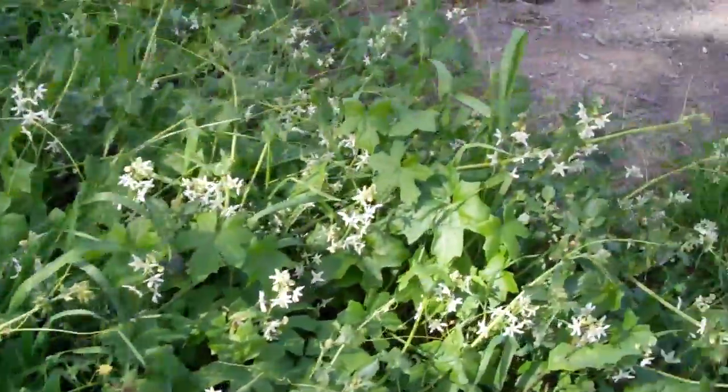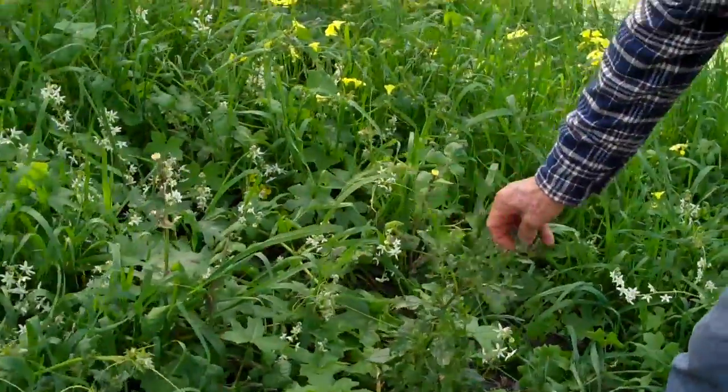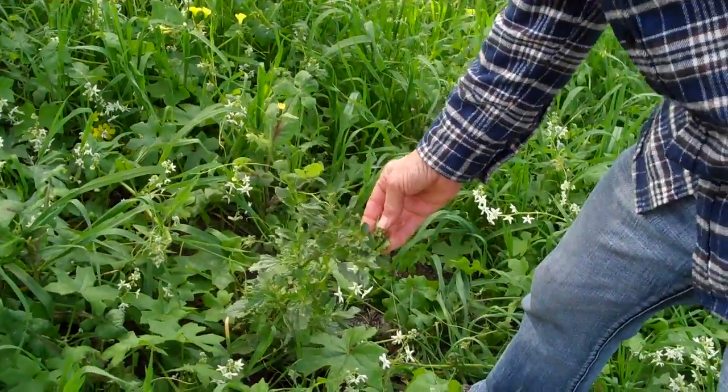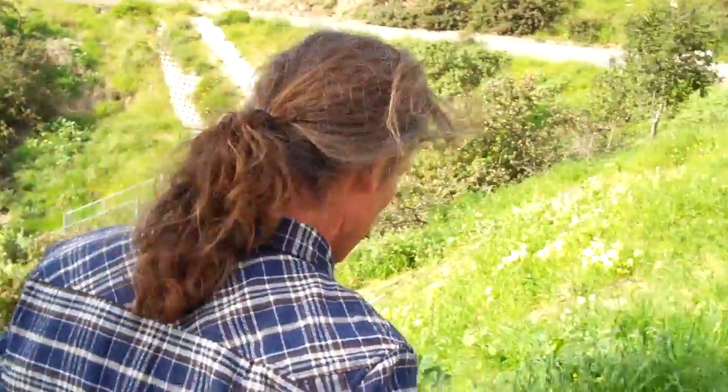Let's see, how about something we haven't seen? Here's something. This is a kind of a rangy looking lamb's quarters. It doesn't look very healthy, like it's getting chewed on a lot. I'm wondering if there's a healthier one. Well, let's look at these healthier sow thistles.